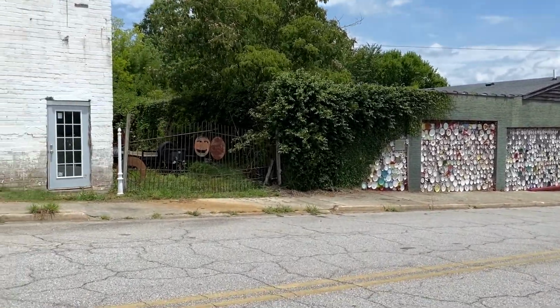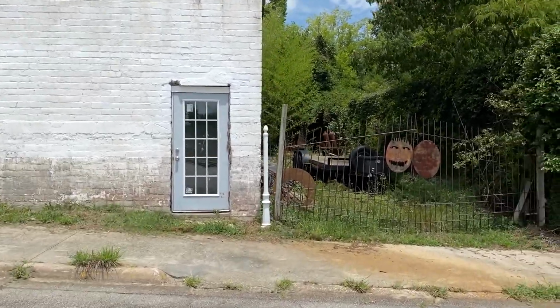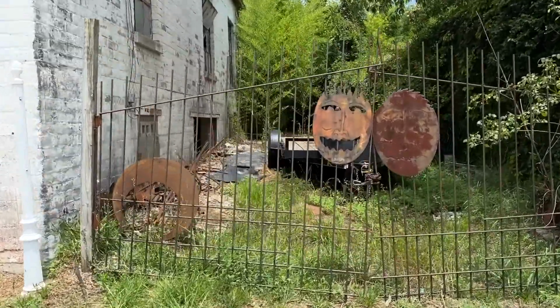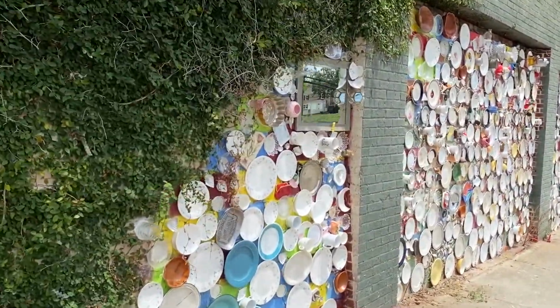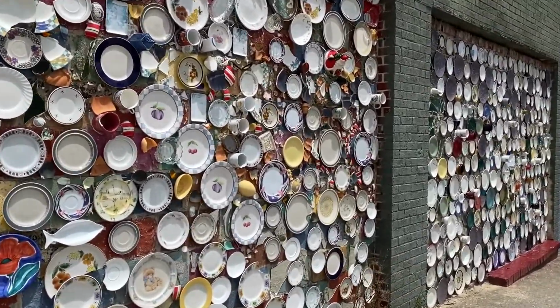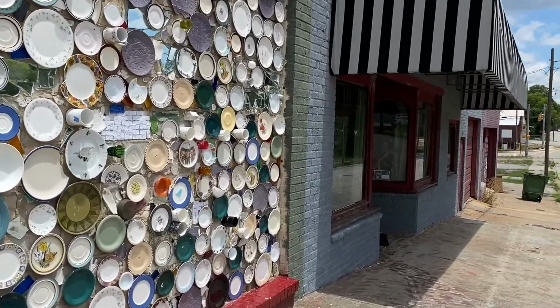plates on the wall. Yeah, might as well go ahead and turn this into your art district. Somebody down here working on art already. Check that out. That's cool. Couple little faces. Plates just all on the wall there. That's cool looking. The art to invite people to bring all kinds of plates and just keep going with it. That'd be pretty cool.